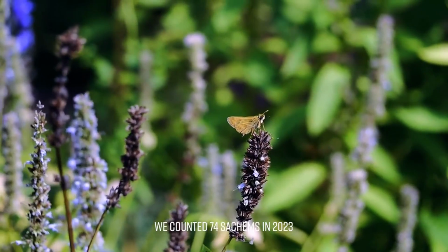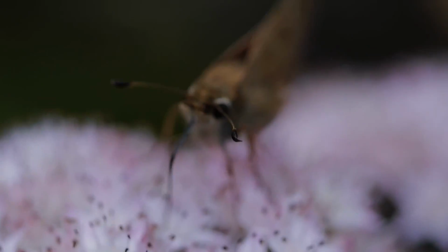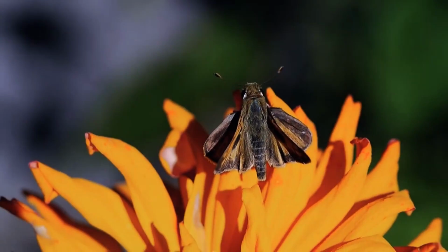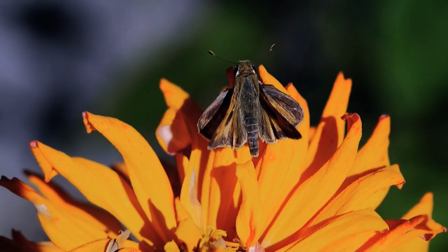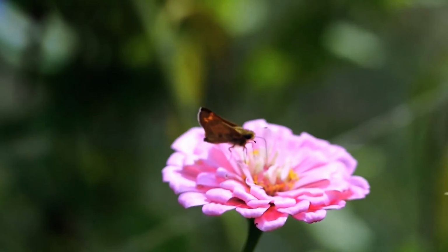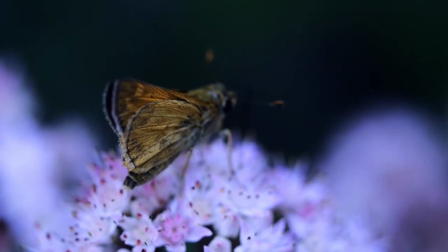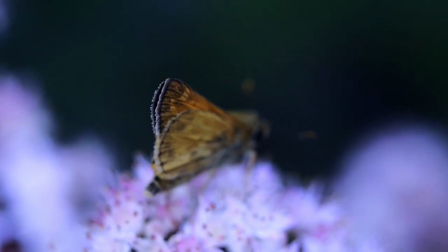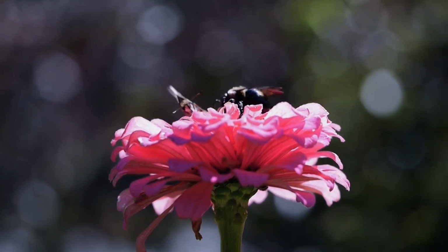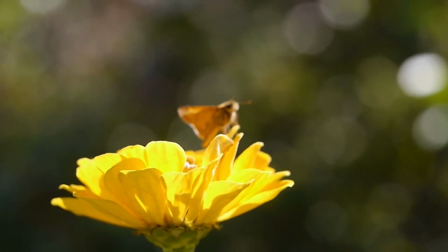Watching the Sachems is like watching a rowdy bar scene. They do a lot of 3 things: drinking, fighting, and looking for mates. Here's a male Sachem, has dark, hyphen-shaped marks when it opens its wings. The males hang out on their flower bar stools. They're protective of their spaces, fending off anything that approaches, other butterflies, bees, people. On more than one occasion, I watched a Sachem chase a hummingbird out of the yard.